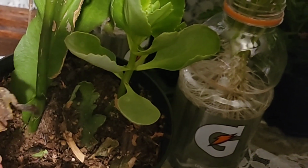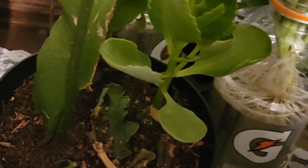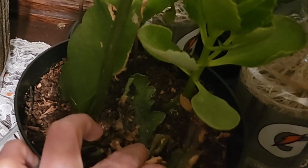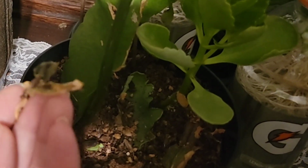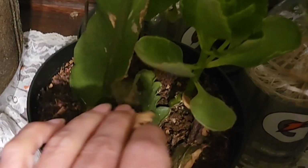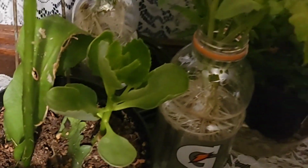But I don't think this is going to root. No, sometimes it works out, sometimes it doesn't. But I'll put different things in here. But I still have faith for that, because look, or hope. Maybe not. We'll see. Doing well though.